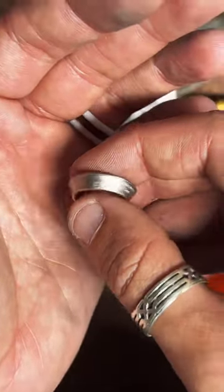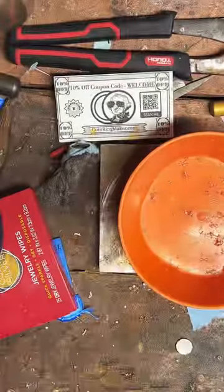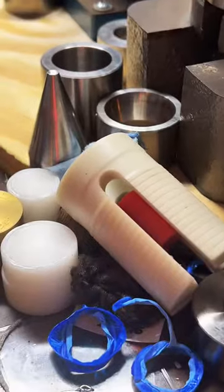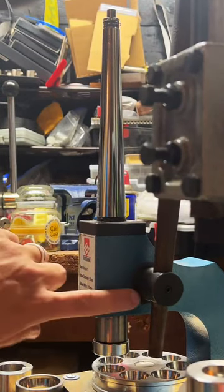Until then, we're just going to be making this Arkansas coin ring for a friend of mine. This one's going to be a size 9. So we're going to have to go over here and stretch it out a bit. And for that, we will need our ring stretcher. There we go. That's this cool blue thing.